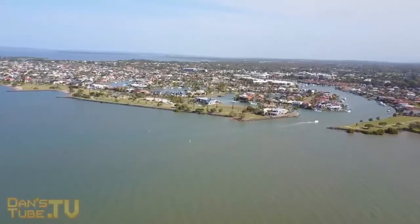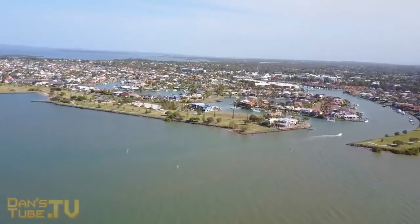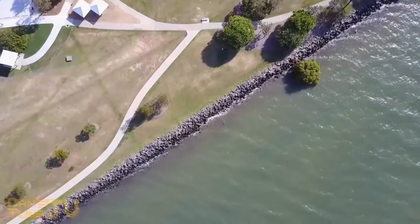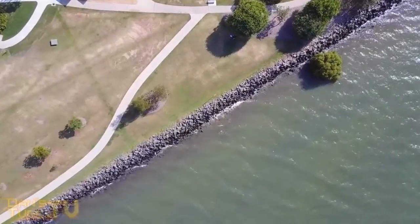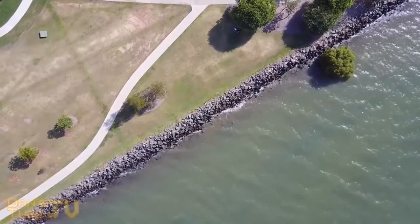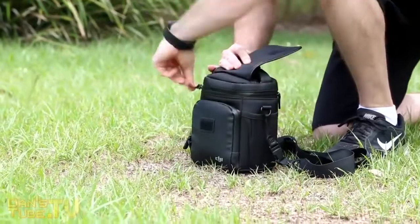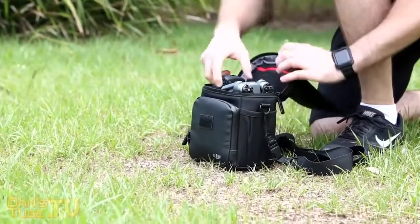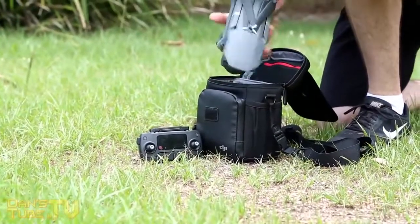So the flight time out of one battery is about 27 minutes. Now I've got the 3 batteries and I would get about an hour and 5 minutes of flight time, and that's pushing it to the point that it actually forces itself to land. Now that is pretty amazing, guys. An hour and 5 minutes of flight time is impressive by any standard, let alone for something as small as the Mavic Pro.